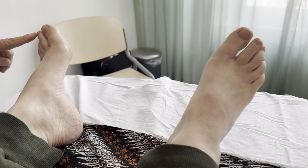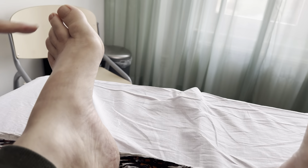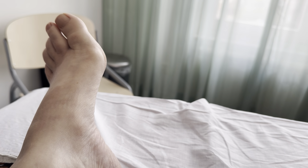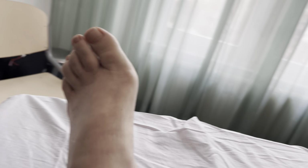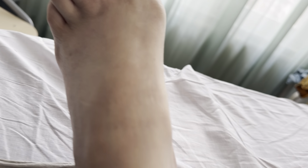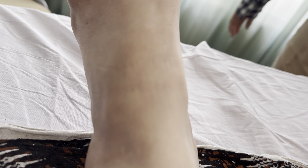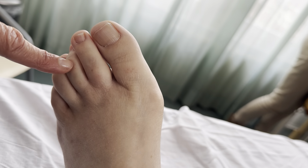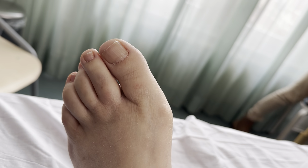Okay, what do we see? Leaning over. There's leaning over this toe. These are bending this way. Flat to the medial side. So this toe is going over this one. So this one is carrying this one, supporting it.